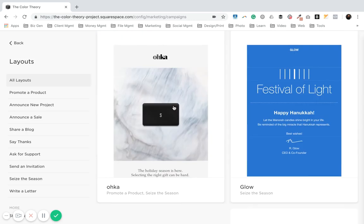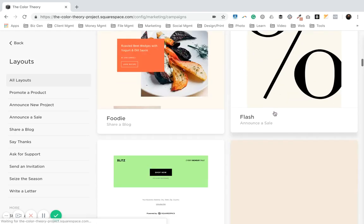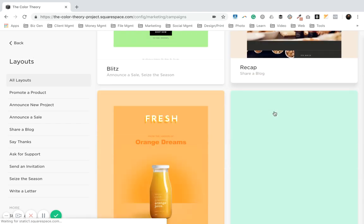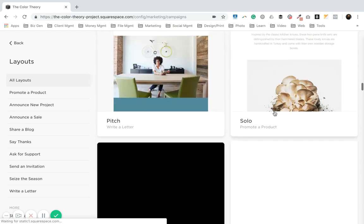And I think what differs between these and MailChimp's templates is that they're useful. They look good. These are things that you see in your email all the time from businesses. So it gives you a professional look already. And then you just have to plug in your information.